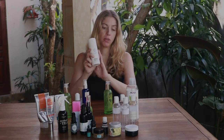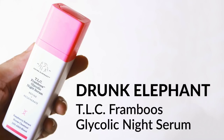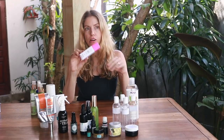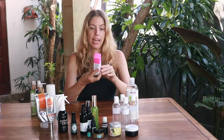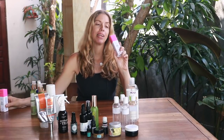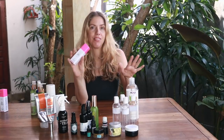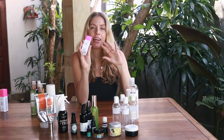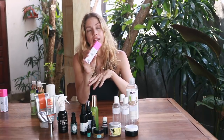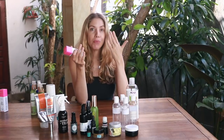It's really, really exquisite. Next up is the TLC Framboos Glycolic Night Serum from Drunk Elephant. This is an exfoliating serum, so it's got a mixture of AHAs and BHA. I love this so much. I got another one. So I would say this would always be in my rotation. My skin adores this. It brightens my skin and it resurfaces it. So what that means is I apply this at night, and in the morning, I wake up and my skin is soft, it's smooth.